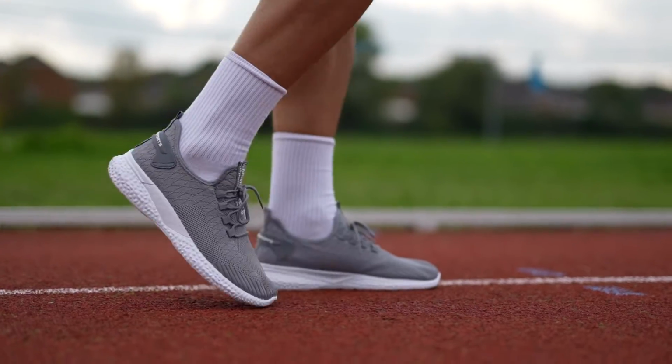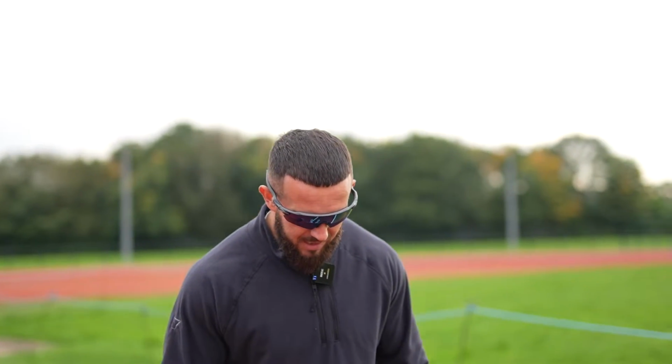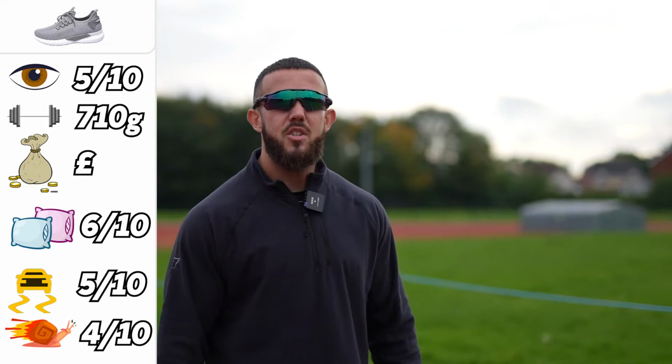Traction, there's not a lot of grip in them, especially when you're on the track. I don't know what they'll be like on road. Maybe we test them at some point. But on the track, not much traction. Traction, I'd give a 5 out of 10. Speed, don't want to jump up and down, but they're not the fastest shoe because you don't get much spring off them. So in terms of pace and speed, I'm going to give these a 4, generous 4.